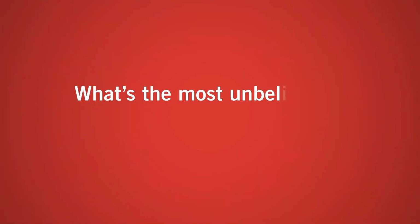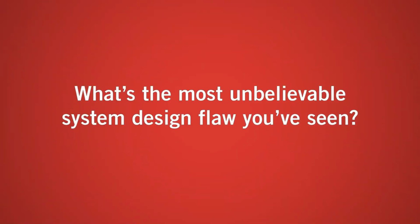To start off Bottling 101, what's the most unbelievable system design flaw you've seen in a plant? Jim, we've been doing this a long time, and there are lots of stories. But the one that comes to my mind is years ago, we're invited into a pet food plant where they were running dog biscuits. And they chose somehow to run dog biscuits on air conveyor. And guess what happens on air conveyor? Dog biscuits run at warp speed.